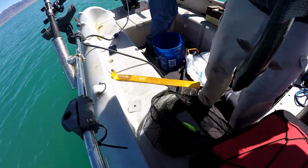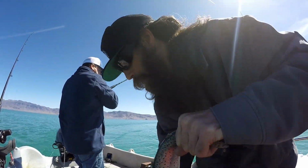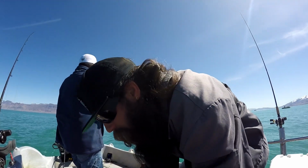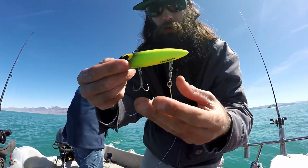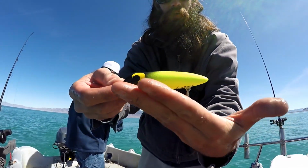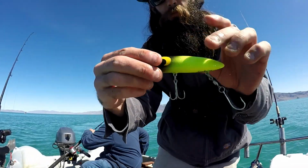Oh, another fish on. Yeah, we're gonna be eating tonight. Well, we know this lure here was built to bite. A little scrappy guy, but it's working. Let's just call this one the downrigger. Downrigger built to bite.